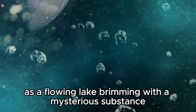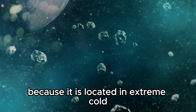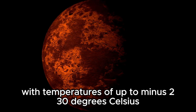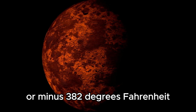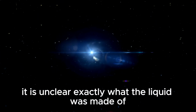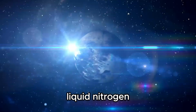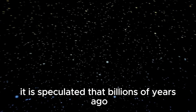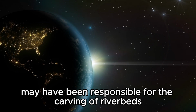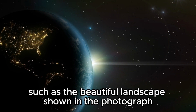mysterious substance. The existence of a lake on Pluto is even more astonishing because it is located in extreme cold, with temperatures of up to -230 degrees Celsius or -382 degrees Fahrenheit. Although it is unclear exactly what the liquid was made of, scientists suspect that it might have been liquid nitrogen. It is speculated that billions of years ago, liquid nitrogen may have been responsible for the carving of riverbeds and complex gullies, such as the beautiful landscape shown in the photograph.